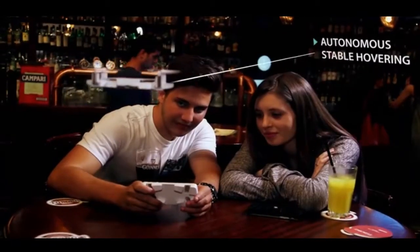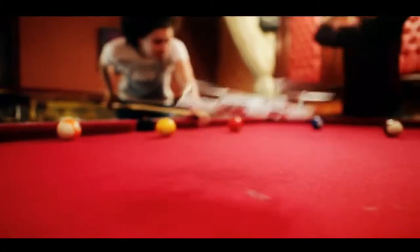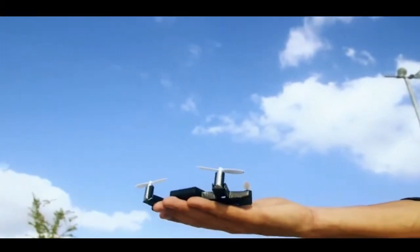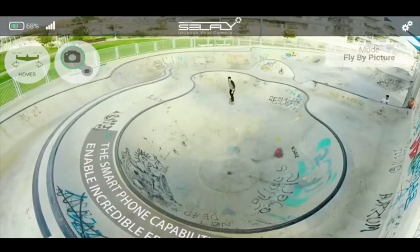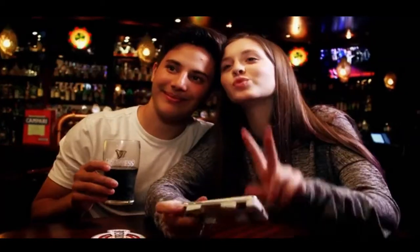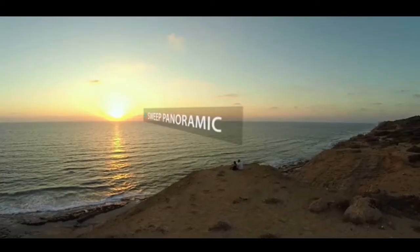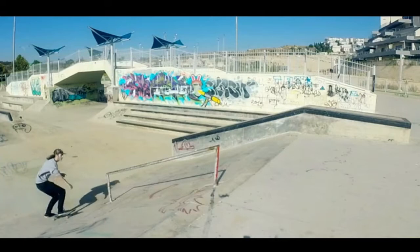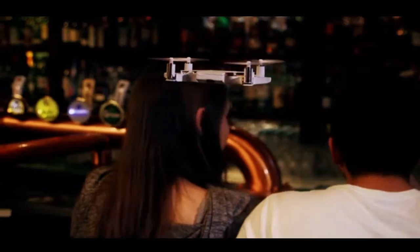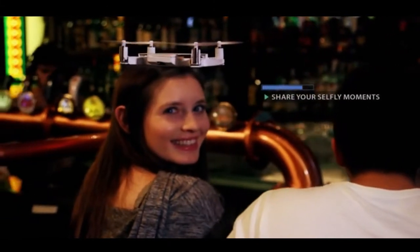Selfly flies by itself like an invisible tripod, easily controlled by adjusting the frame with simple hand gestures. Selfly is a smart flying camera. Anything your smartphone is able to detect or process could be sent to control Selfly and enable incredible features like face and smile recognition, sweep panoramic, or even follow your movements. And of course, you can share them instantly on all your social platforms.